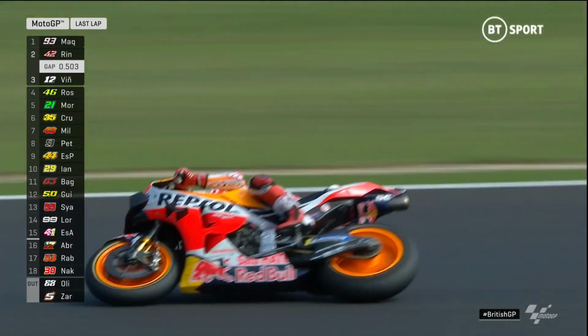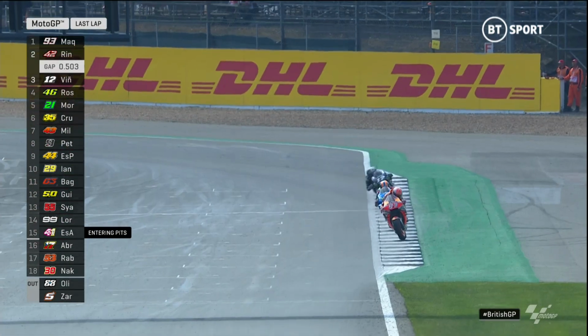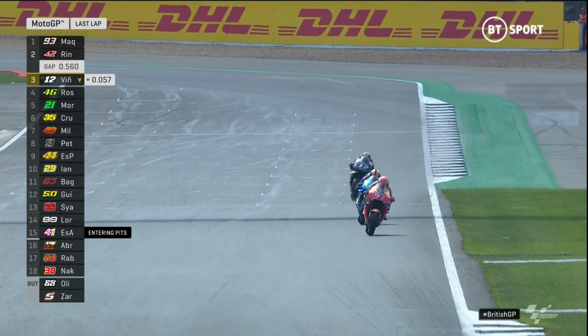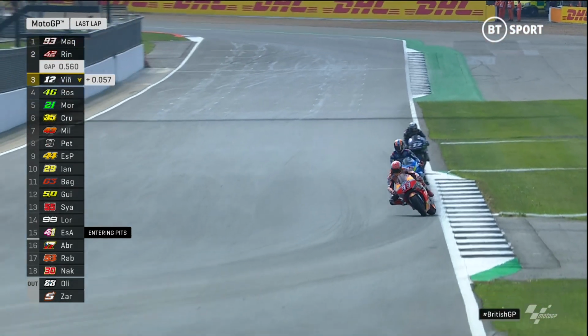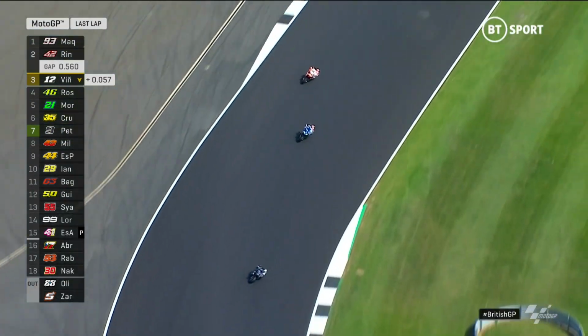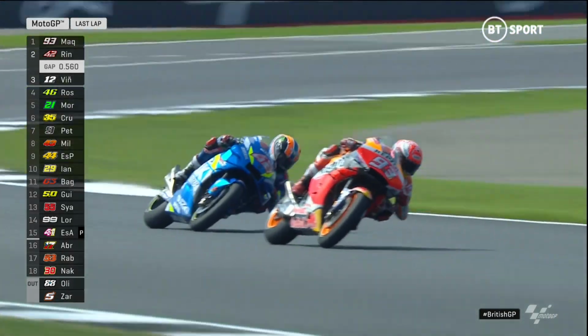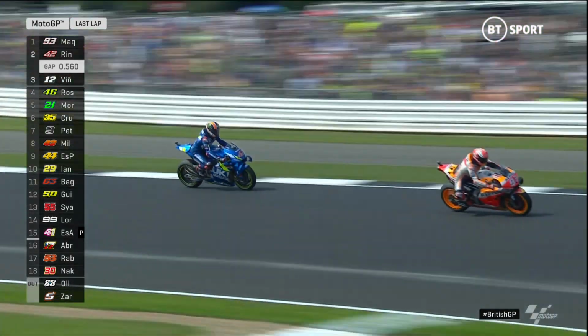Marquez is, well, I think he's outfoxed the rest of them. He's left enough in his tyres, surely, to make this work. This is the last chance saloon for the Suzuki. Can he get underneath Márquez coming down into the bottom gear braking area of the loop? We're heading down towards Village. He'll close him down. This is Farm. Here we go. Village corner next. I don't think he can get close enough.